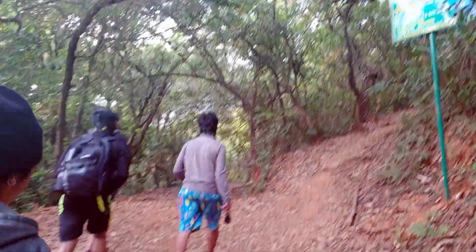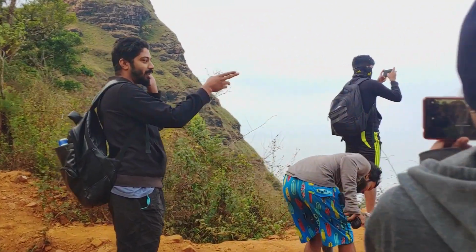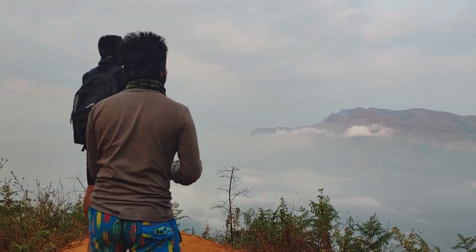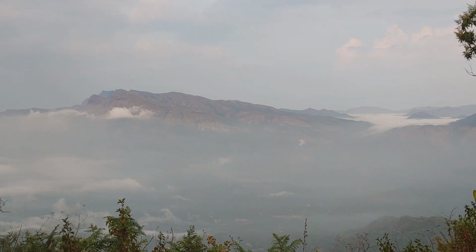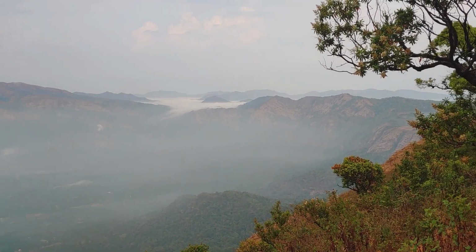There's this really clear sign at the start of the trek route giving you contact details and costs for hiring a guide on this route. Now, if you haven't done this trek before, you will need a guide as there are multiple routes at a few places and you could get lost. Let's go!